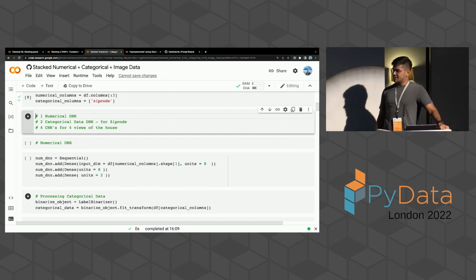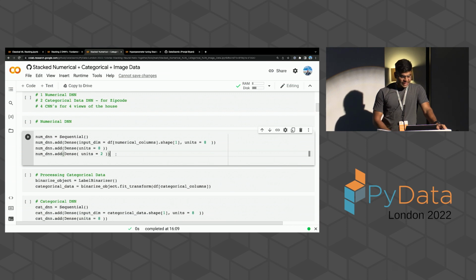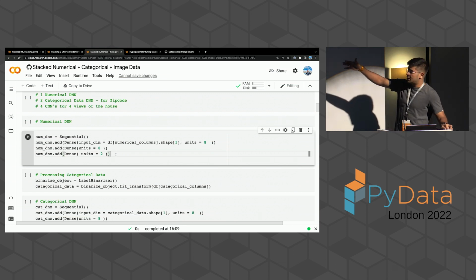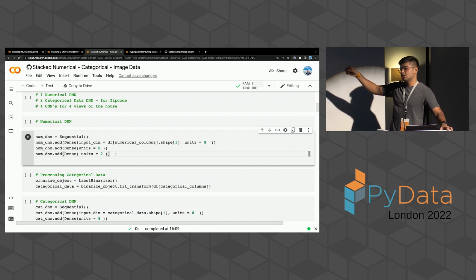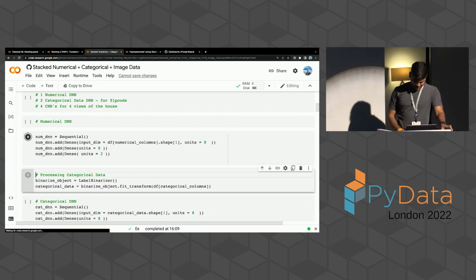Now following the steps we discussed in the slide. The first is the numerical DNN, starting with sequential, adding a dense layer, input dimensions coming from the numerical columns of the data frame, the units to be 8, hidden layer. Then dense units 8 again, and finally it is going to return 2 nodes in the final layer of the first network.